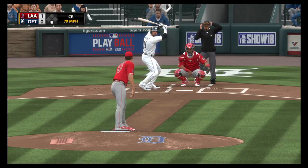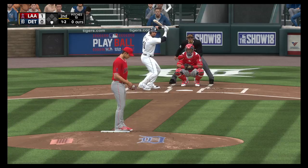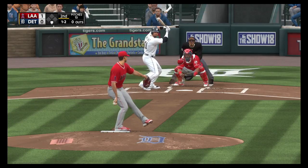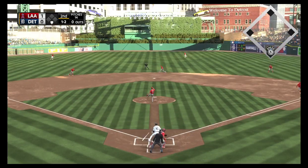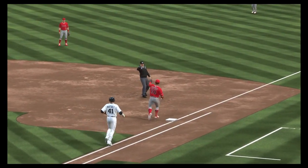And they'll try to bounce a curveball on 0-2, but he holds back. It's 1-2 now. Tried to get him to chase that 0-2 curveball there, but he wasn't biting. Very well could see it again here, though. Grounded back up the middle. Scooped up on the backhand. And there's one down now.